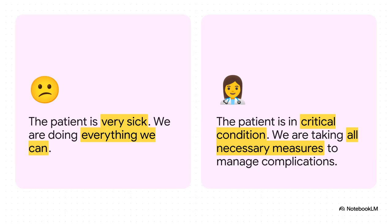Just look at the difference here. On the one hand, you have a statement that's fine. It gets the point across. But on the other hand, the language is so much more specific, it's more professional, and it gives this real sense of control and expertise. This is the transformation we're talking about. And trust me, it's easier to achieve than you might think.